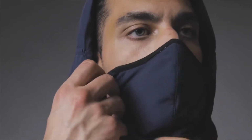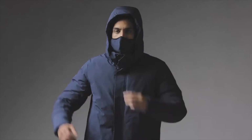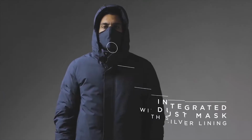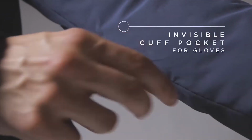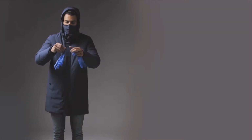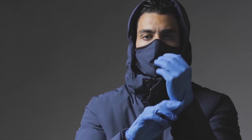Fully equipped with anti-pollution mask integrated with antibacterial silver filter, the mask is mounted on an adjustable and detachable hood. With a retractable glove pocket placed inside the sleeve, ReSkin is designed for the new city life experience by respecting the environment in a multifunctional and versatile way.